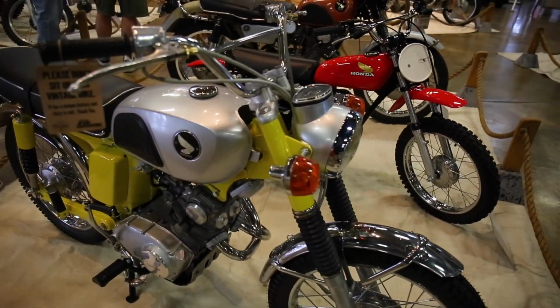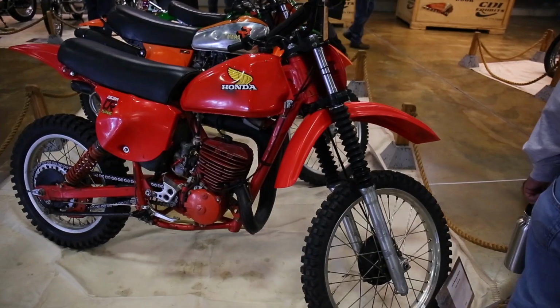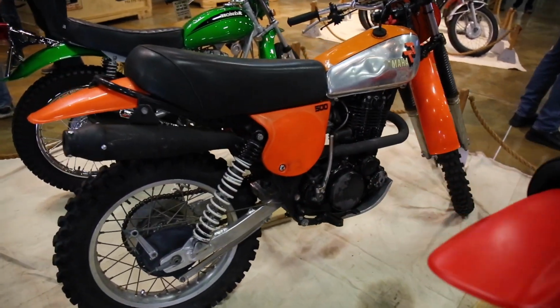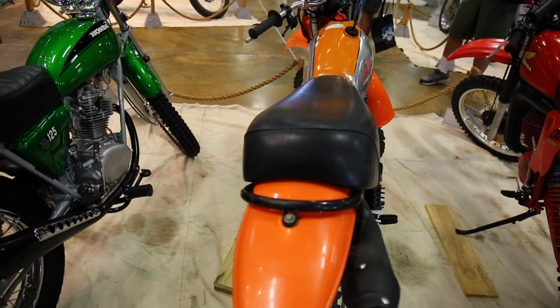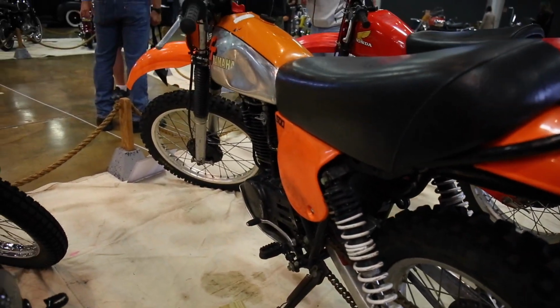Really cool with the classic. Look at that. It still looks like it just rolled off the showroom floor. These have got to be from the 70s. Another CR is a CR250 and a TT500. Look at that thing. The metal tank, the dual rear shocks. A little dent up there. Looks like the guy who was riding it had some fun. And that's really cool to see how far the moto bikes have come.